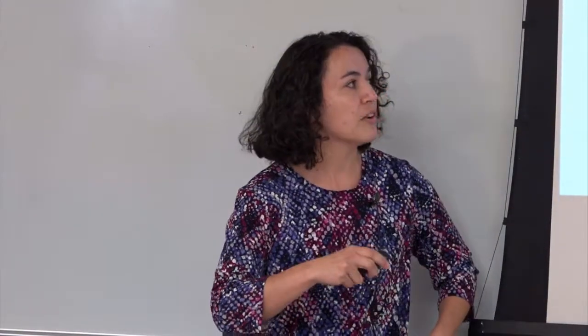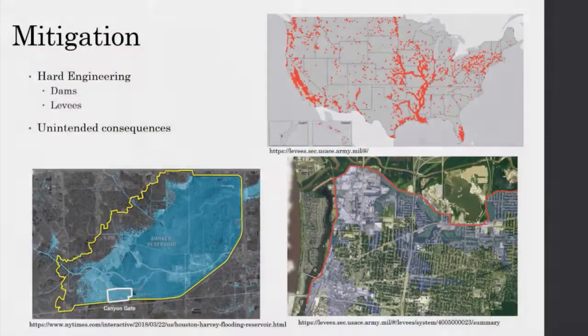The Barker Reservoir, this is in the Houston area. So in the 1940s, there was flooding in Houston, downtown Houston. And so they decided, we're going to build a reservoir. We're going to build an earthen dam. We're going to regulate flows from this stream to downtown Houston to protect downtown. So we have an earthen embankment here and a dam. And there's just a little stream here, kind of a little ponding reservoir area.